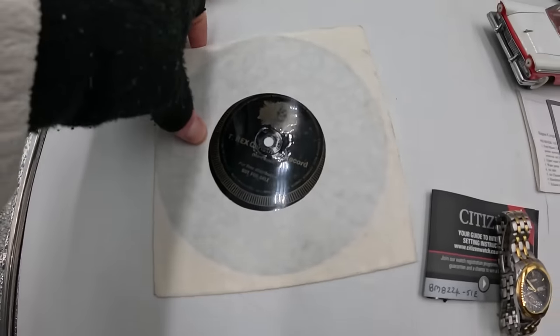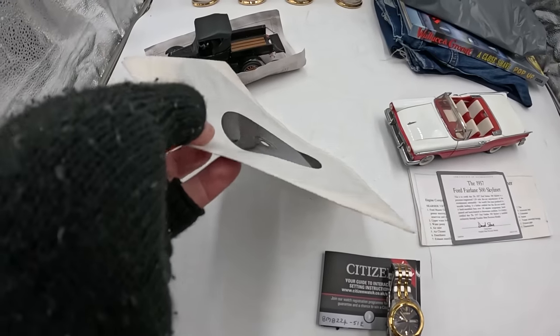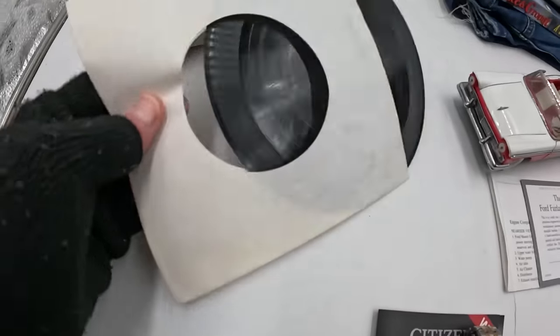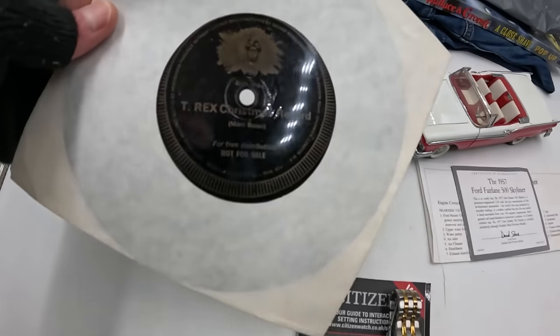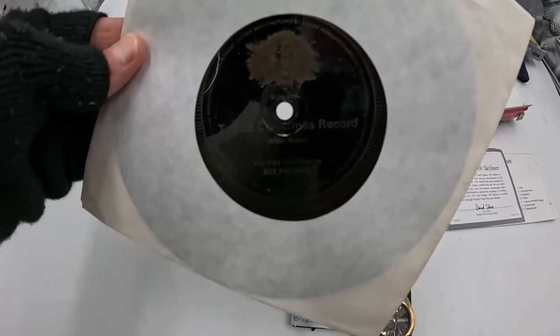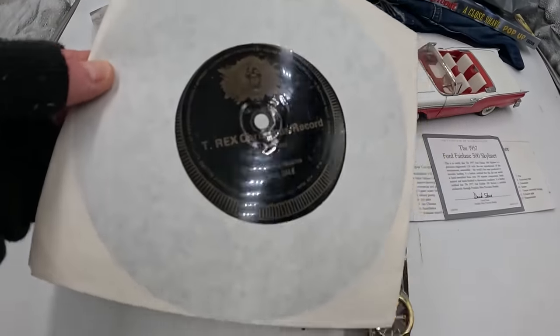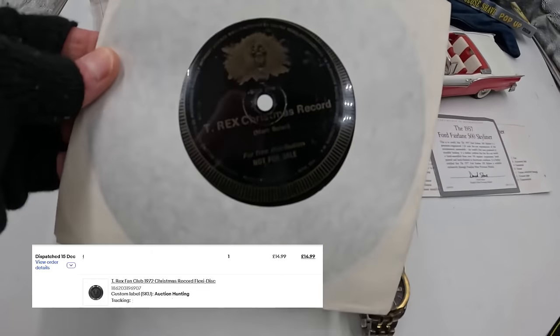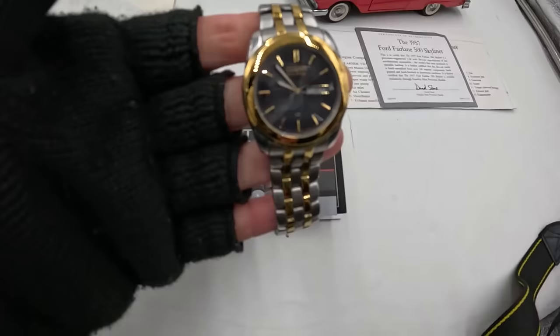Then we also sold this T-Rex Christmas record. It's kind of like a soft foldy vinyl. Gave that a test play as well. Sounded really good. I'm not even sure if I spoke about this when I picked up the record, because I was so excited by the other one. This was also part of the bundle. Nothing mega money, but that has gone for £14.99.